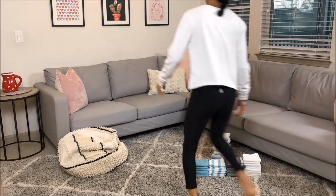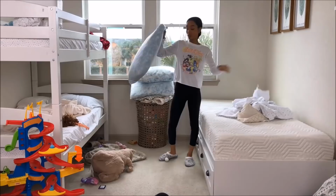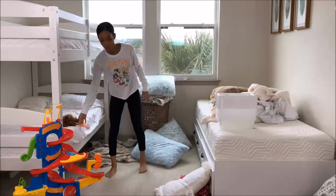In my kids' room, I'm stripping all their beds so I can get that going. Then I'm decluttering and reorganizing all of the toys. I store all of my kids' toys in one closet. I've shown how I've done this before. Today I'm adding in a few more bins because it's the best way for me to do this.